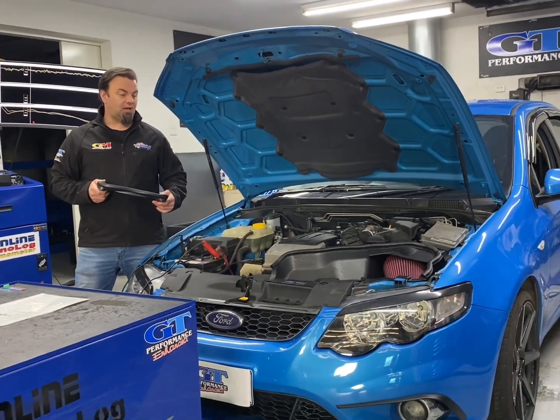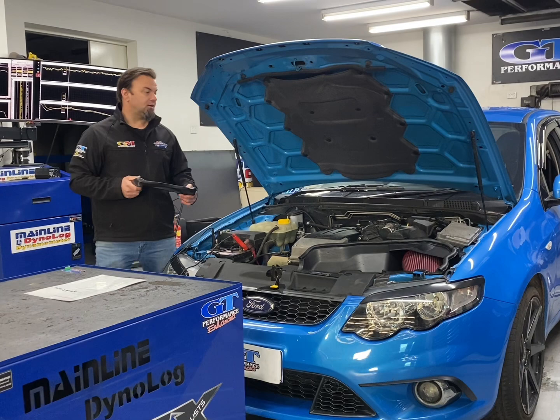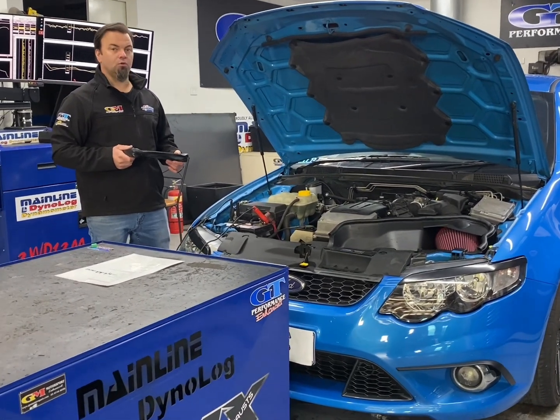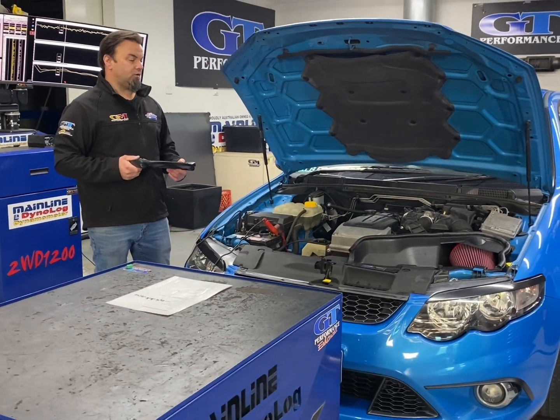Good Aussie 6-cylinder muscle cars. Young guys love them, and as I said, whether you're Team Red or Team Blue, we can do some work for you and get them going.